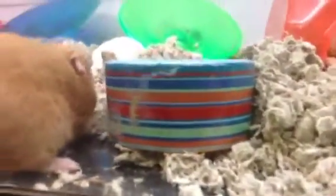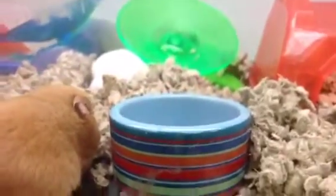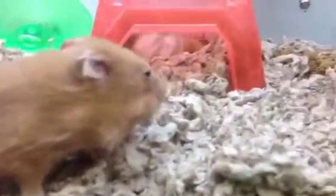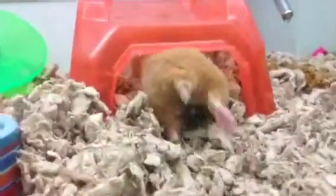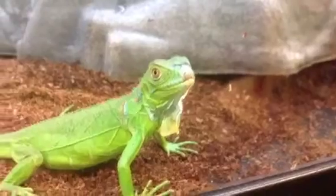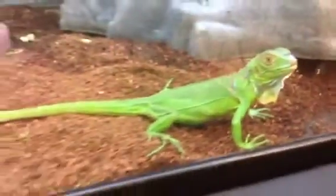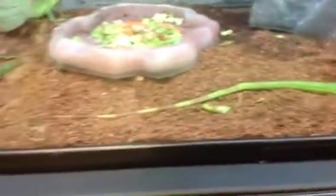Oh, you can see a nice view of that stain on the glass. He's stuffing his cheeks. He's pouching it, into the party club. I'm telling you, it just keeps staring at me. That's a really long tail.